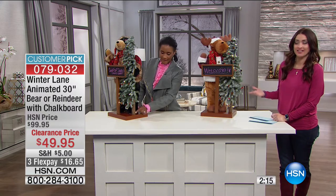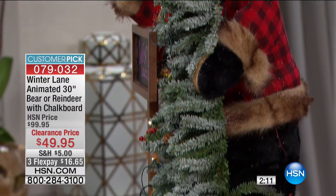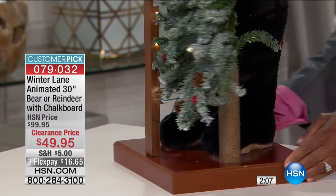And look at the base. Out in the woods, they found a sign saying, "Find me if I fall down." And look at the wood base on the bottom of the tree. I mean, wow, that's so neat.